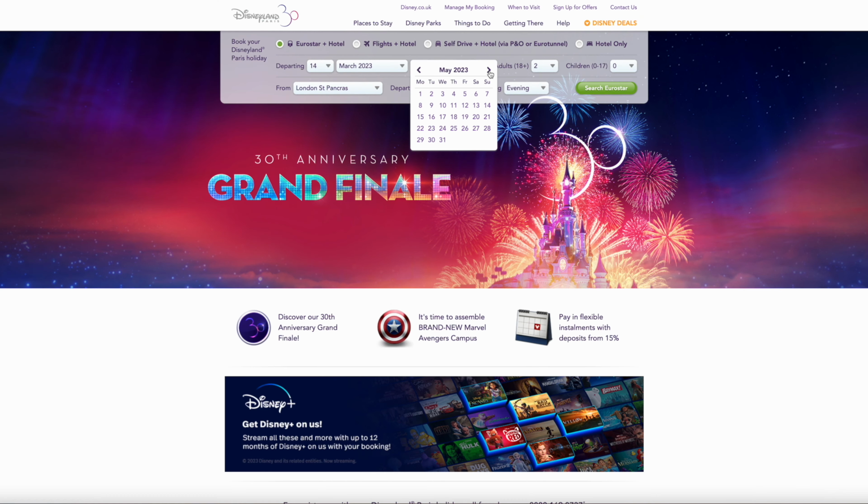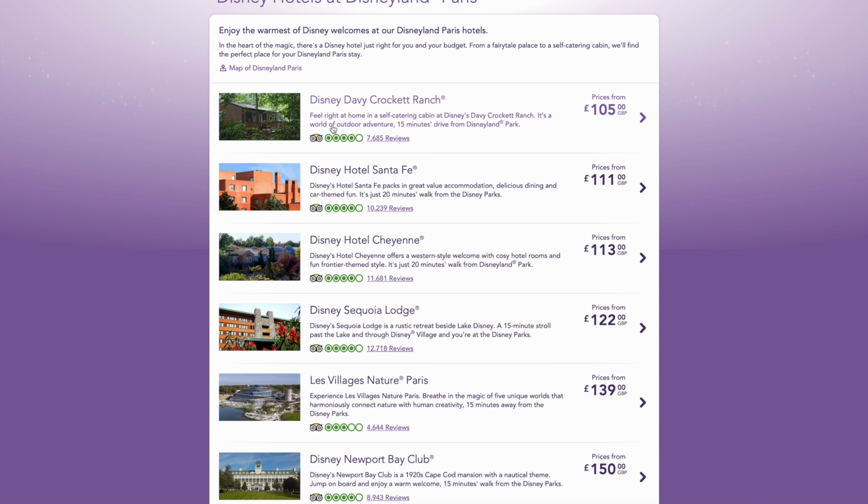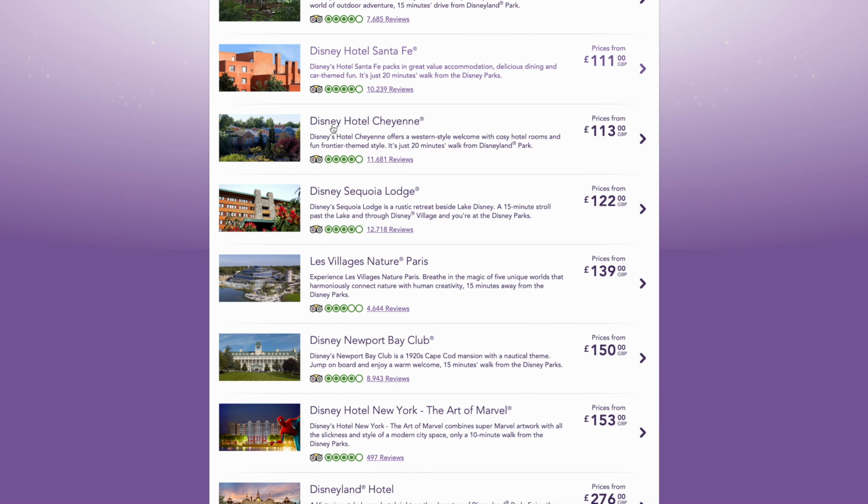Booking your tickets in advance is going to be way cheaper than if you just turn up on the day and book a day ticket. The Disneyland Paris website is super easy to navigate, so book as far in advance as you can. Book for at least 2 days.